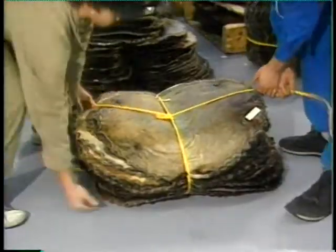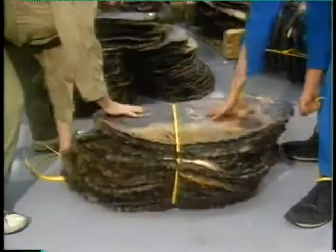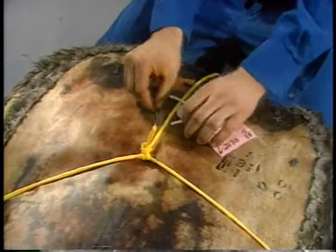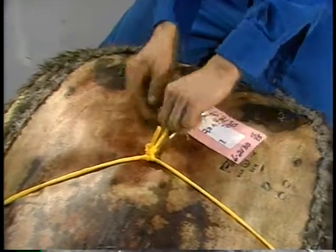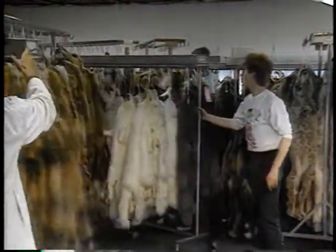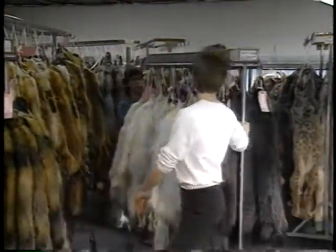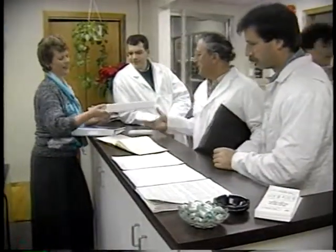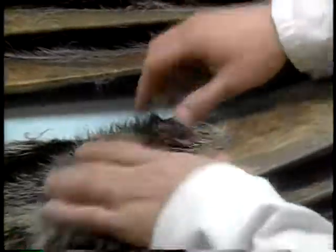We have now reviewed the basic criteria according to which fur is graded. This makes it possible to classify furs in lots of uniform size, quality, and color. This classification system greatly facilitates marketing by simplifying the task of international purchasers and auction houses. It also assures the trapper of the highest value for pelts sold.